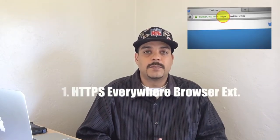So first off, number 1 being install the HTTPS Everywhere browser extension. HTTPS Everywhere is an add-on for Chrome, Firefox, and Opera. What this is going to do is every time you visit a website that offers data encryption, you're going to automatically be using it.